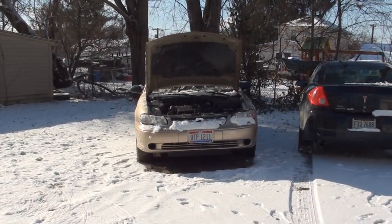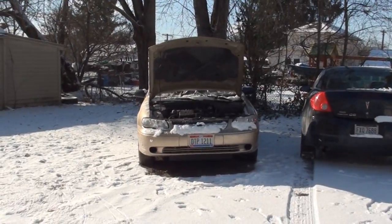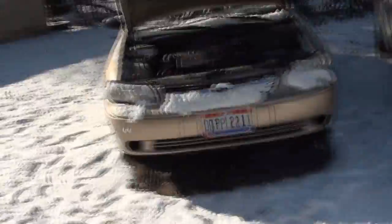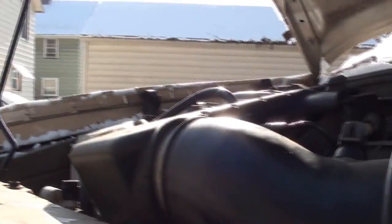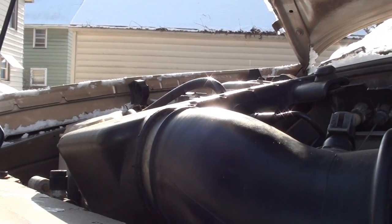Okay, so I'm here now to check on the Malibu. It was all snow covered. Uncovered it already. Opened up the hood. Let's see what the oil level is and how well that Seafoam is picking up all the dirt and debris in the engine.